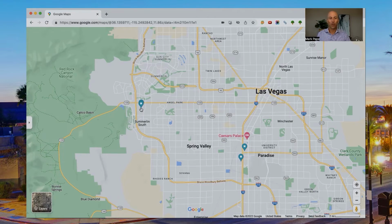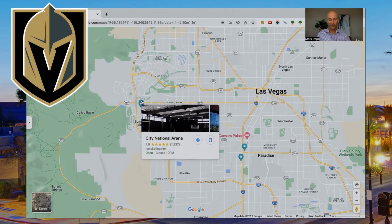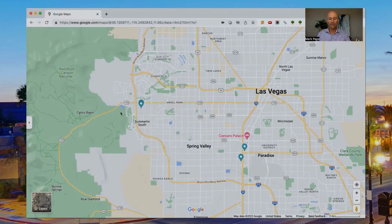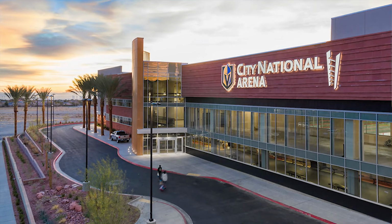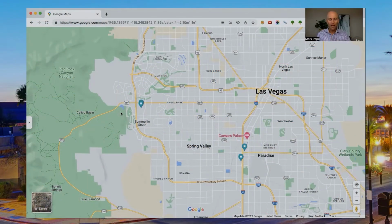And then right next door to the Las Vegas Ballpark, you have City National Arena. City National Arena is headquarters to the Vegas Golden Knights practice facility. During the season, the team will allow some practices to be open to the public, so it's a great place to see the players up close and personal. And there are also two ice rinks at the venue, similar to Lifeguard Arena, that are open to the public year round.